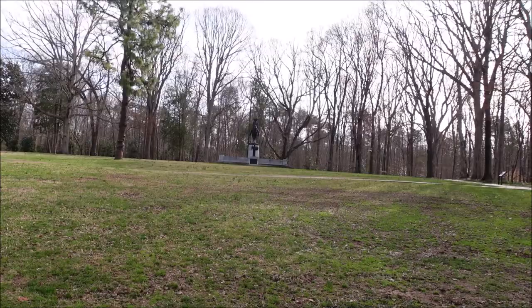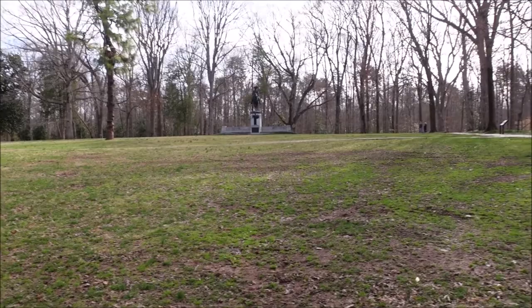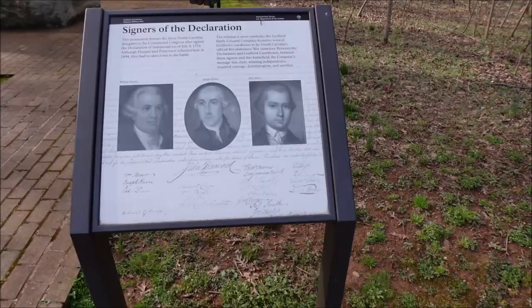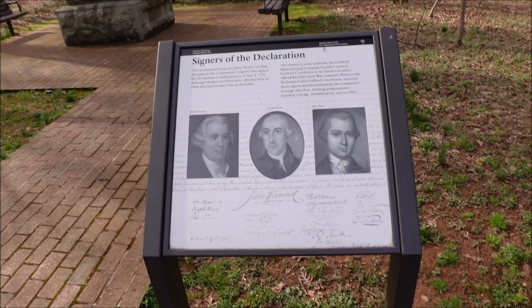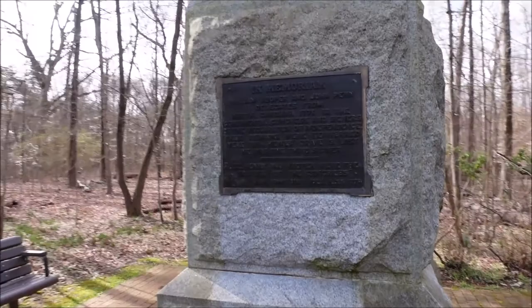Looks pretty cool. Very cool. We'll go up to it and check it out. This is awesome. This is pretty cool. It's just the three North Carolinians who signed the Declaration of Independence. William Hooper, Joseph Hughes, John Penn. There's the statue in commemoration. And like I said, if you want to read it, pause it and get right close to it so you can see that. So yeah, pause it if you want to read the plaque.